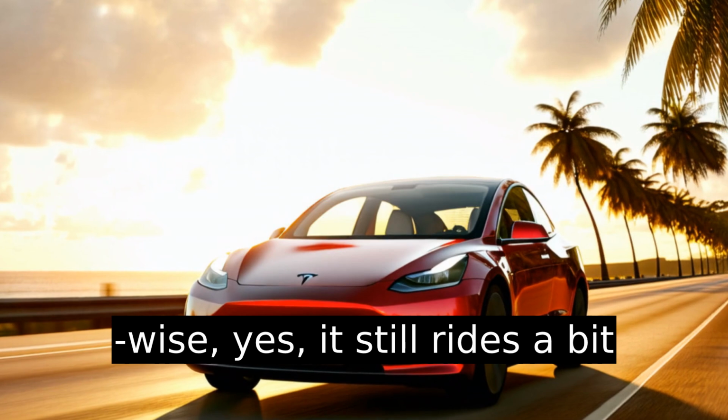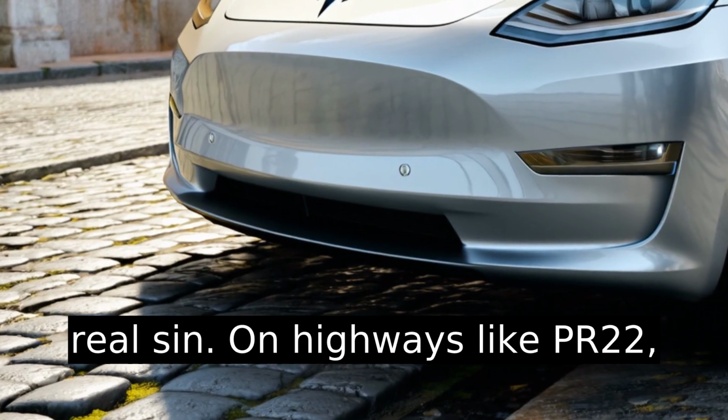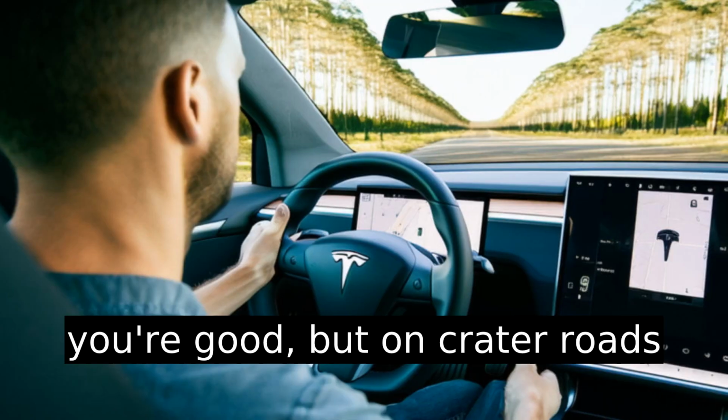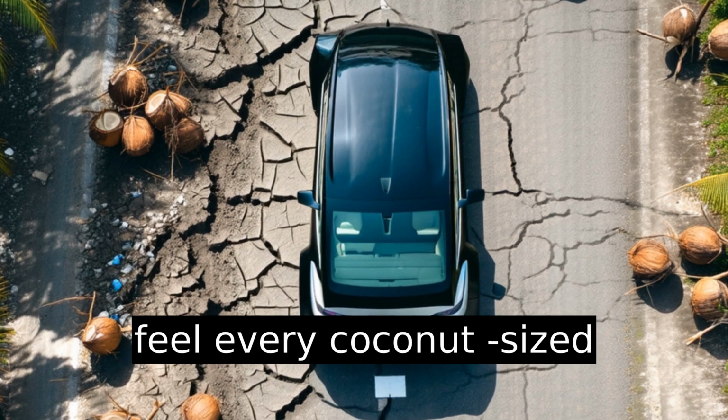Suspension-wise, yes, it still rides a bit stiff. That's the Model 3's one real sin. On highways like PR22, you're good, but on crater roads in Santurce or Loiza, you'll feel every coconut-sized pothole with your soul.